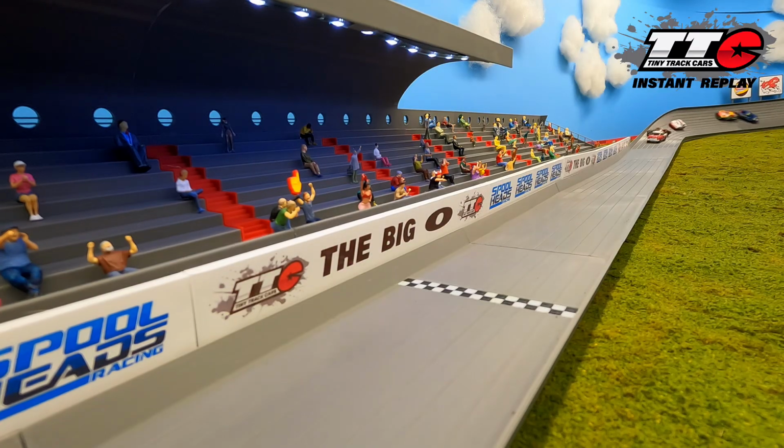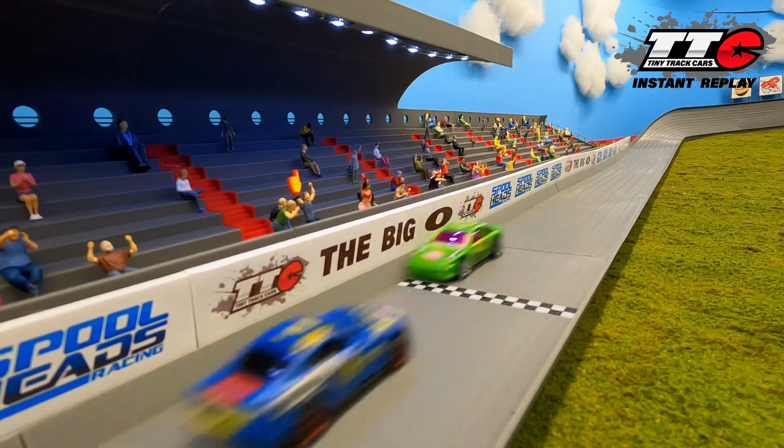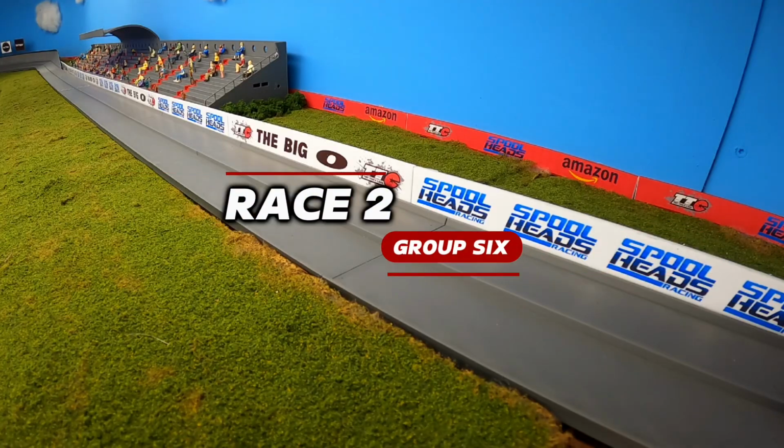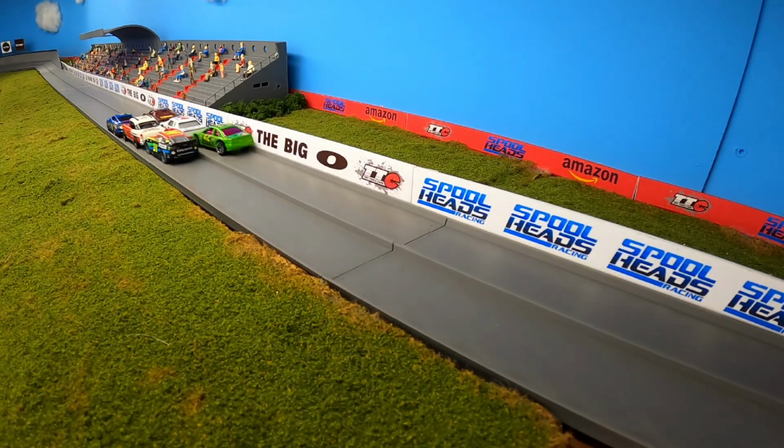Let's hope he can get his act together because we like to see some good racing here on the Big O. I'm extremely impressed by End Count there in his move to the first place position, taking 6 points. We have Dr. Dodge taking 5. They rotate 1 position clockwise. It's now Boondocks out front in the Mustang.